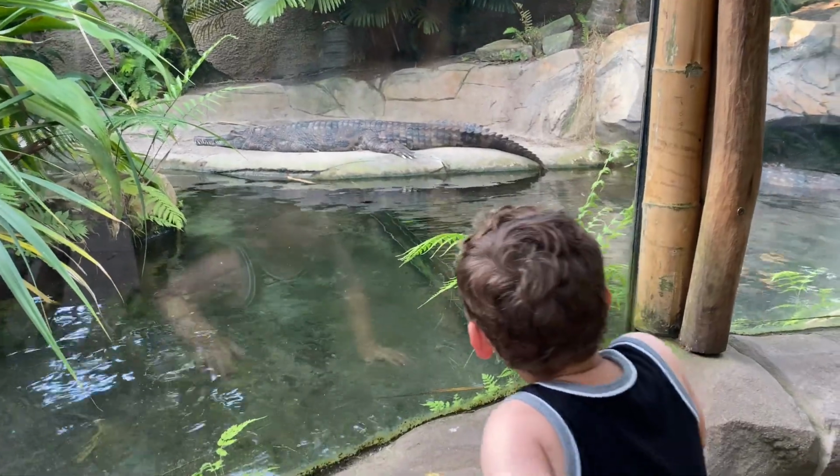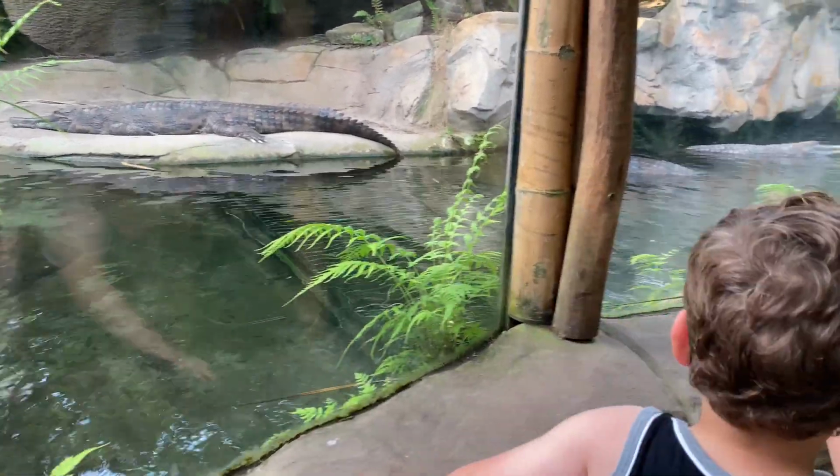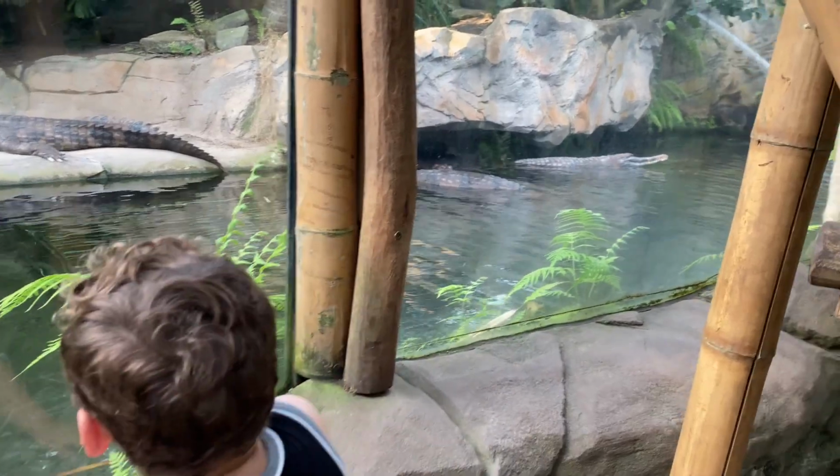Okay, so we're walking through this rainforest area, and this woman was taking pictures of something, so I looked up, and it was a bat, a huge bat, and I was trying to get Lucas to hurry up and see it and get a video of it, and then it swooped down right over my head. You guys, that has never happened to me in a zoo, so this zoo is rockin'.